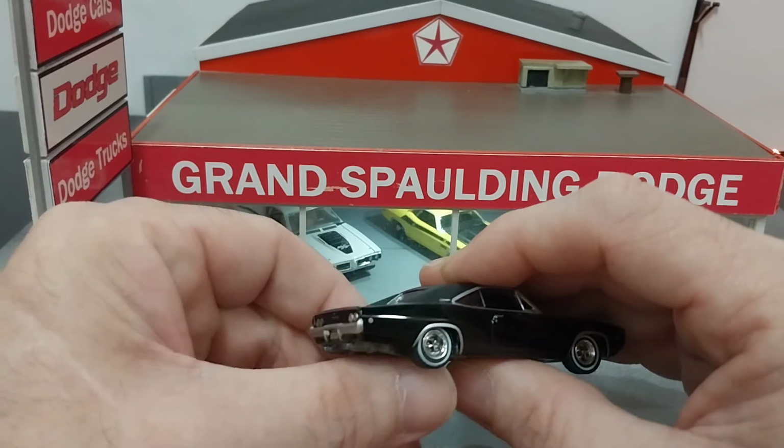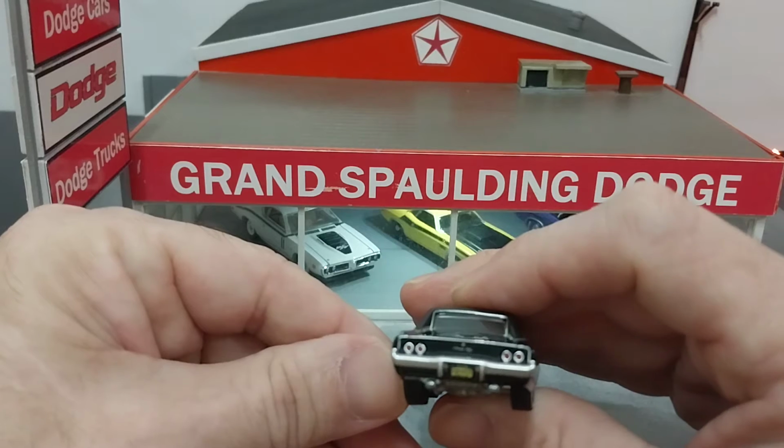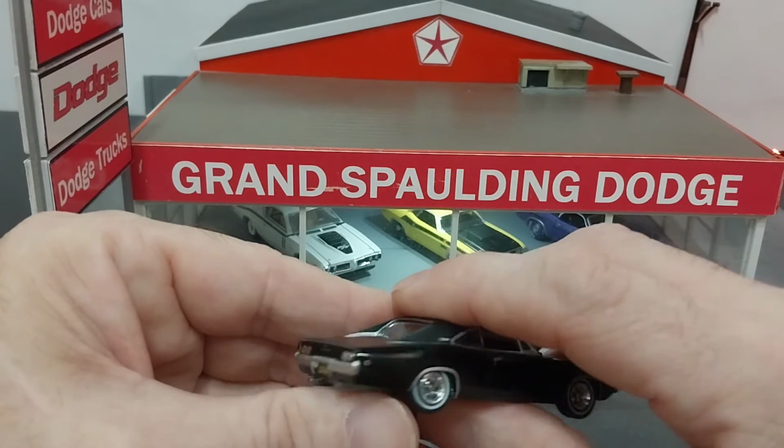And another iconic thing that I love about '68 are the round tail lights. Those look great on this car. So Greenlight did a very good job with all the details here.